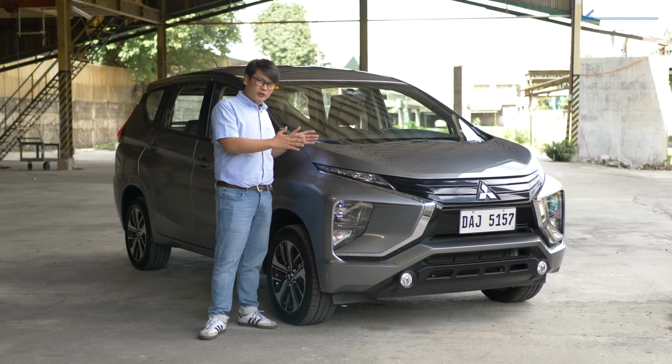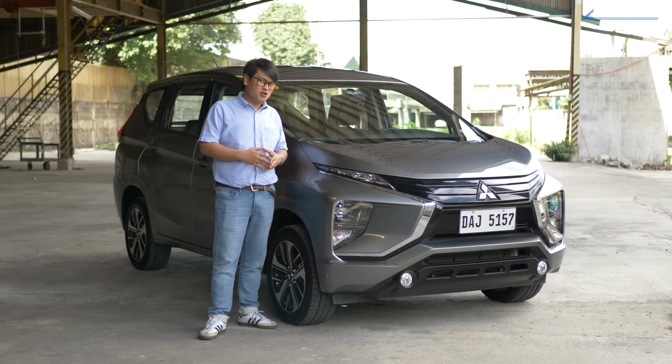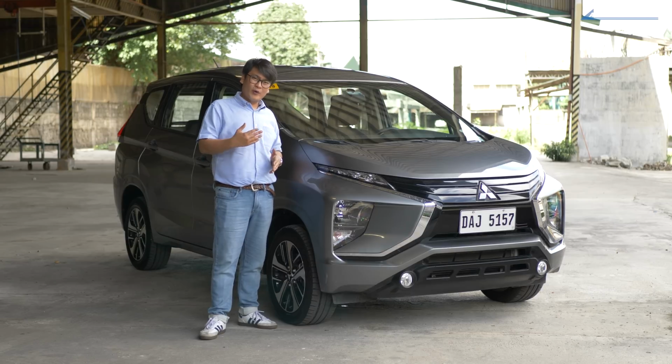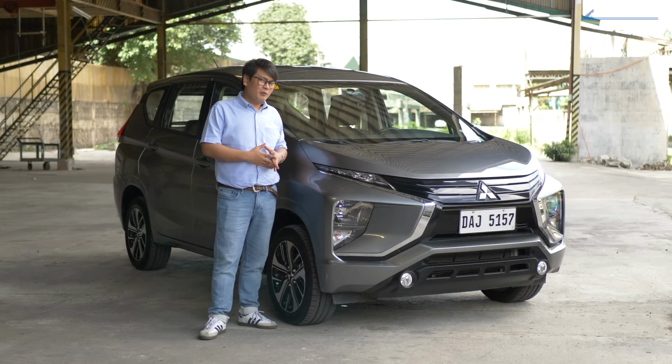And because of the short hood, the rest of the car's body is strictly devoted to passenger space. And that space age theme continues on the windows and the sides and when you get to the back. Well, whether it wins styling contests or not, the Mitsubishi Xpander, well, you won't lose it in the car park.